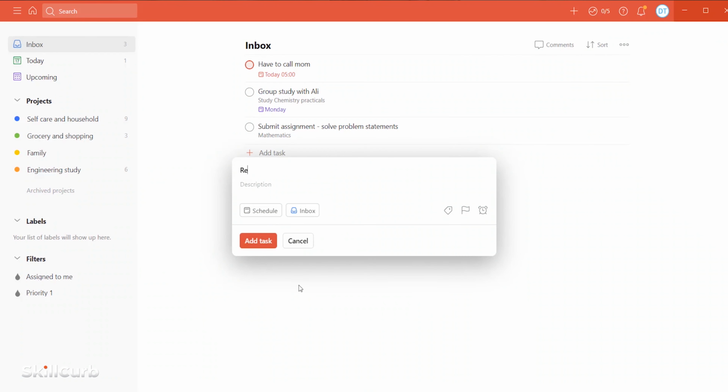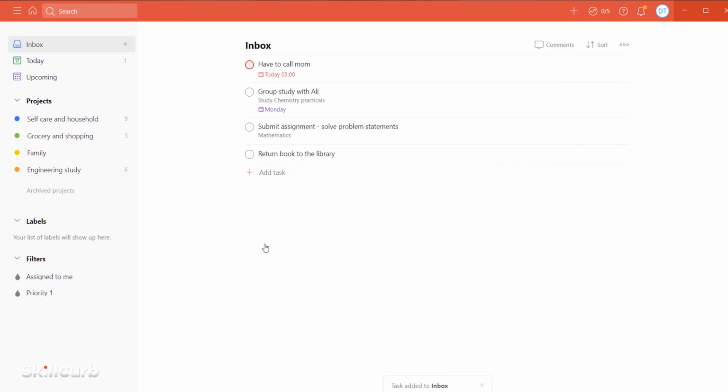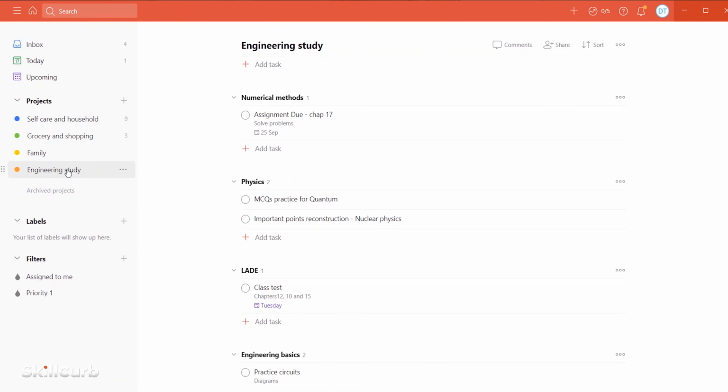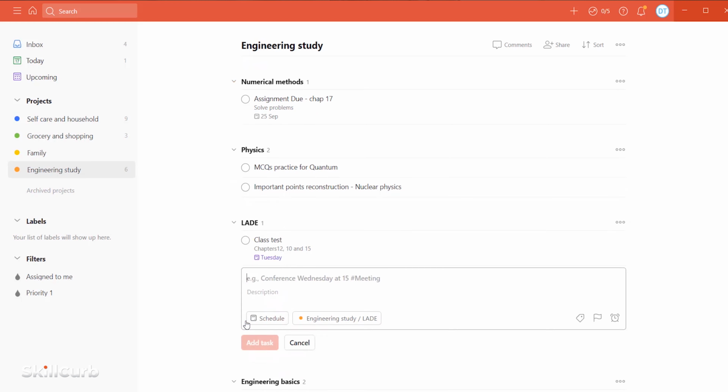You could quickly add tasks to your inbox as soon as it hits your head, or as soon as your teacher speaks of it during the class. The inbox is the dumping ground and you could sort it later. But you will just not forget anything. Your tasks might not have a due date as well. They might just be there as reminders.